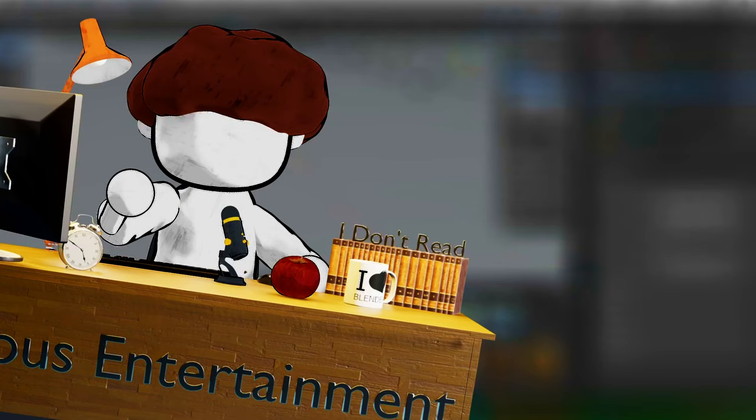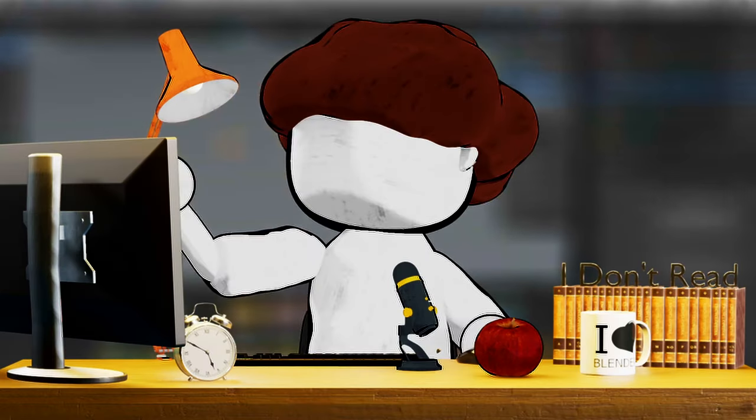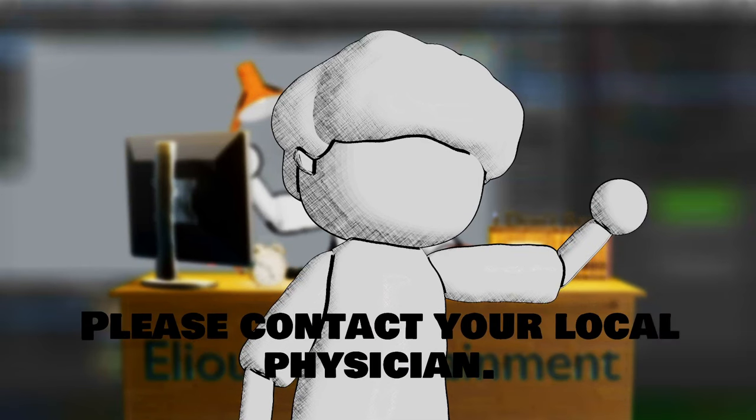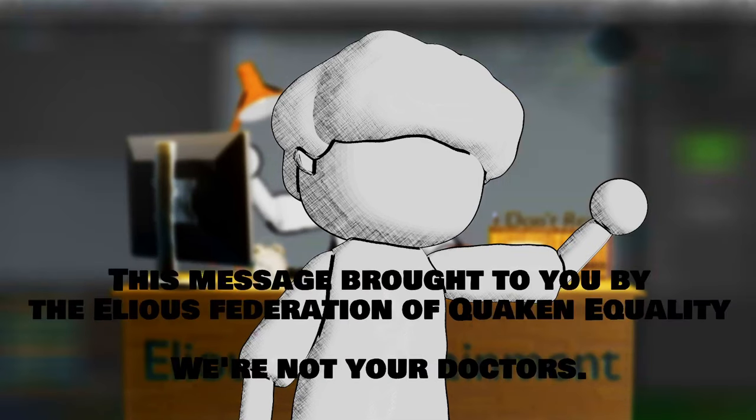You need something to brighten up your day and make you happy? Put a Quacken in it. You have a life-threatening disease? Well, let me show you this Quacken and you'll be all better. Note that Quacken does not solve any physical ailments. If you feel ill or have any pain or discomfort, please contact your local physician and not a giant duck robot. This message brought to you by the Elias Federation of Quacken Equality.